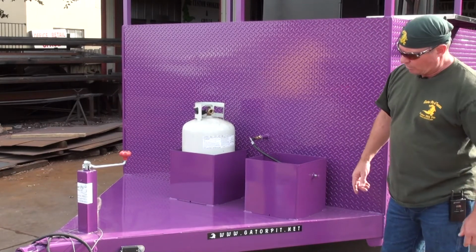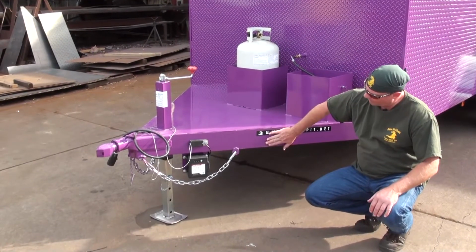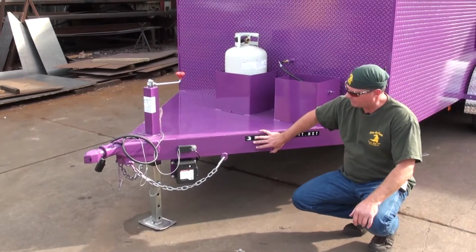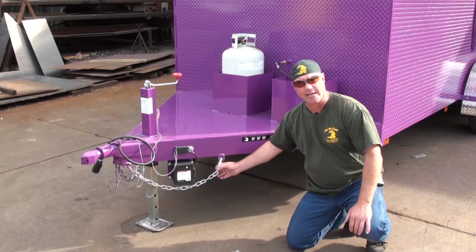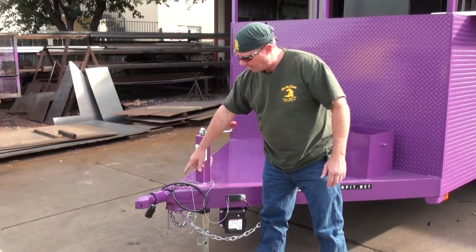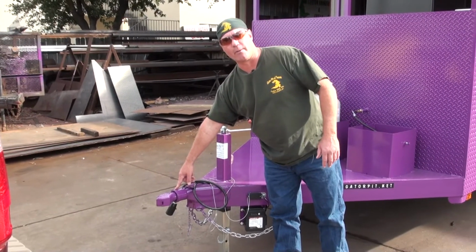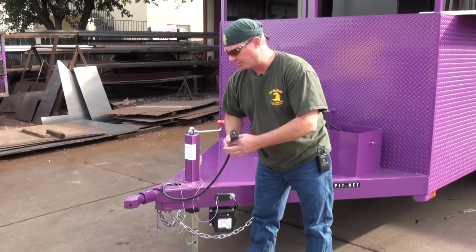You got a heavy duty solid plate front nose. We've got thick 5-inch channel up front. We've got a breakaway box for safety. We've got heavy duty safety chains and hangers. We've got a bulldog jack. And we've got a heavy 2-inch coupler up front. Electric brake hookup, RV type plug.